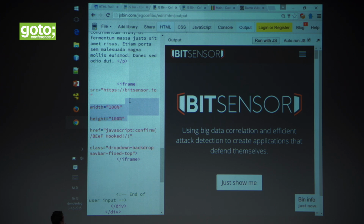The same way as is here, you see the class top down backdrop and navbar fixed top. You would find other CSS selectors that allow you to have this 100% width and height. So you just have to look better. But for the demo, I just use the quick way to show it, to make it really visual.